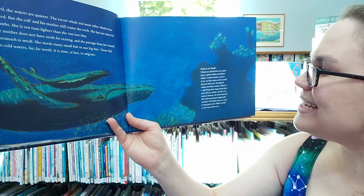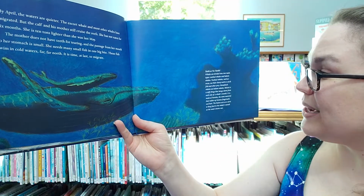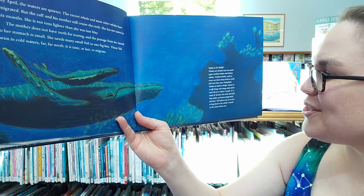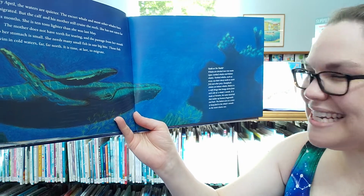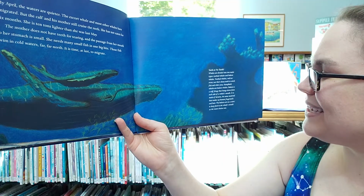Whales are divided into 2 main types: toothed whales and baleen whales. Toothed whales, such as the orcas, use their sharp teeth to catch fish and other prey. Humpback whales are baleen whales.